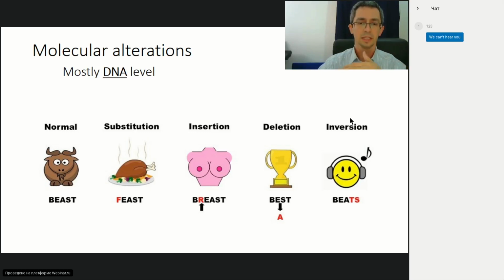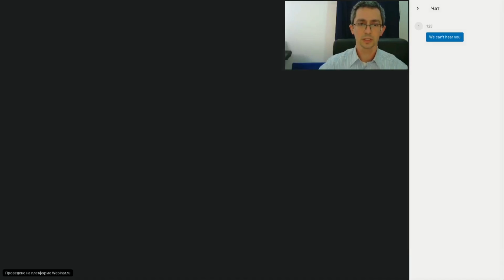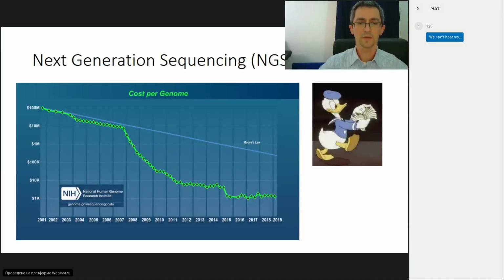They can delete or destroy the function of a protein, or they can make a protein work without any control. Usually the oncogenes lose the inhibition, so they work without control. This is the oncogenes. And the tumor suppressor genes have a defect with loss of function, so loss of their function can cause the cancer to appear.